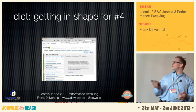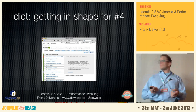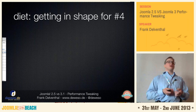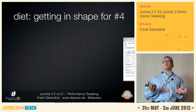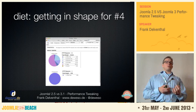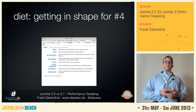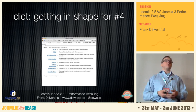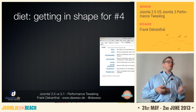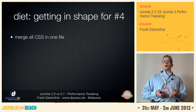Actually, tools I used for this were: I merged all CSS into one file, so we had I think five CSS files to start with. I just put them all in one, merged it, uploaded it. I did the same thing with the JavaScript, so I took jQuery and Bootstrap.js, put it into one file, minified it, uploaded. And also I optimized the images.